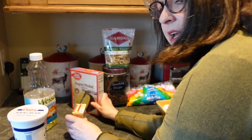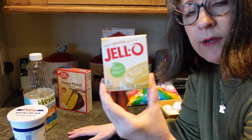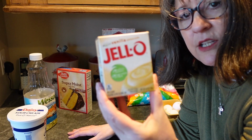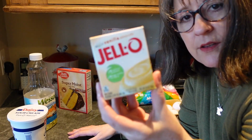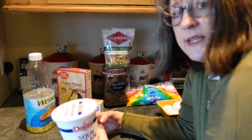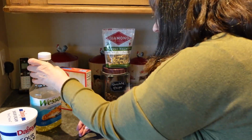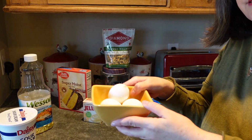Some of the things we're gonna add to the cake mix is one package of 3.4 ounces of instant Jell-O pudding. So this is not the cook and serve one, this is the instant. We're gonna need some sour cream to add to the cake mix. We're gonna add some vegetable oil, and it will need 3 eggs.